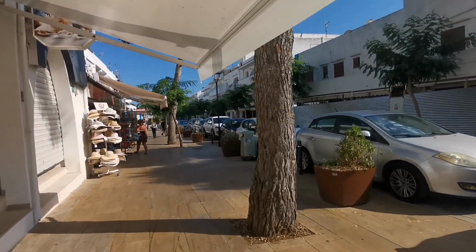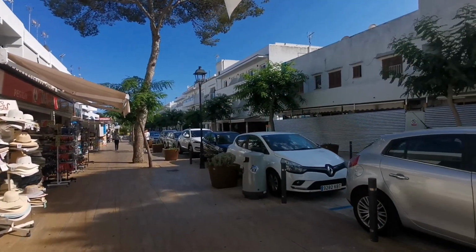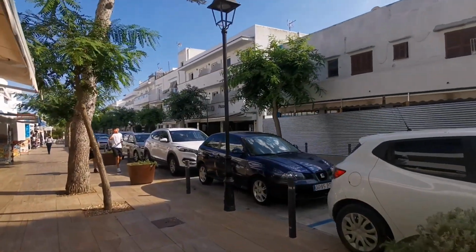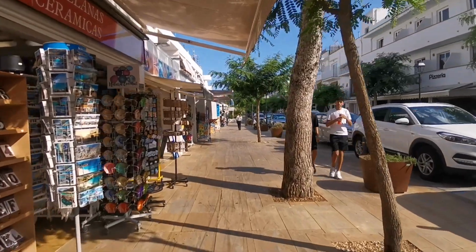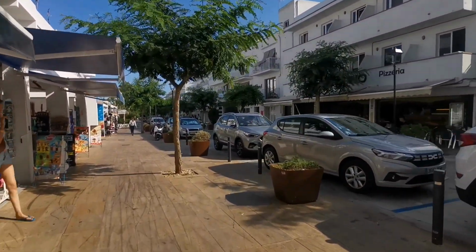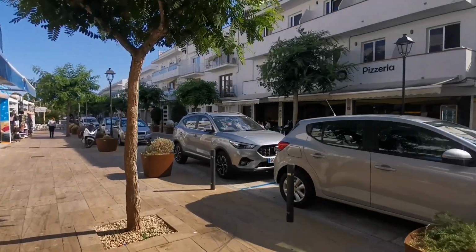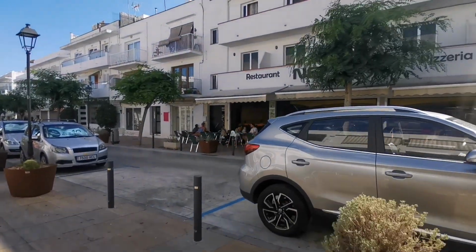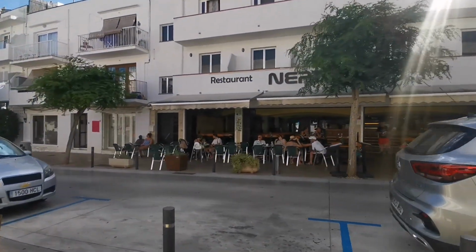On this street, not too many things to see. You have a restaurant there, and the pizzeria is super good if you want to try. This restaurant is super good. Neptuno.